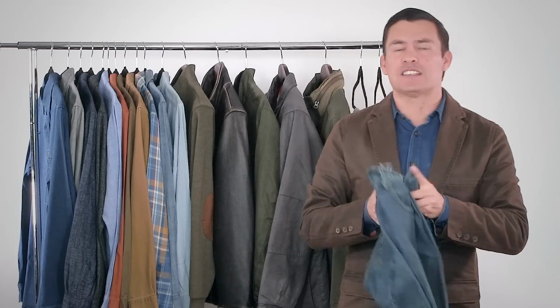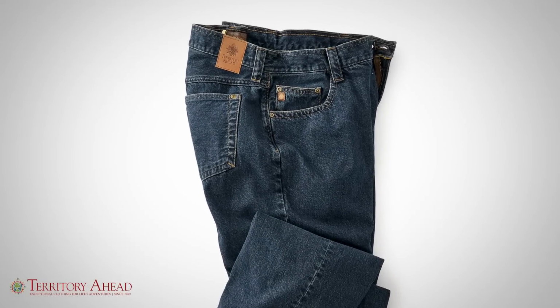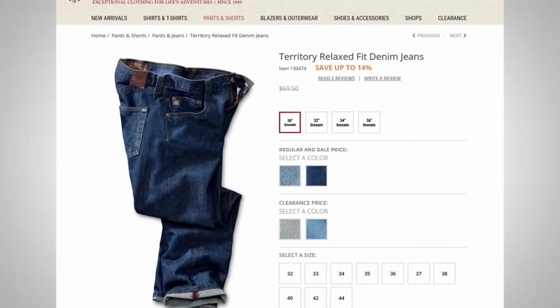Now, when it comes to jeans, understand again, most jeans are going to be cut low. They're not going to work very well with suspenders. But if you find a pair of jeans that are made for the bigger guy or the taller guy, then oftentimes they have a little bit higher of a rise. Like these jeans right here. Again, Territory Ahead carries these, and if you're looking for something like this, you're going to find it over there.